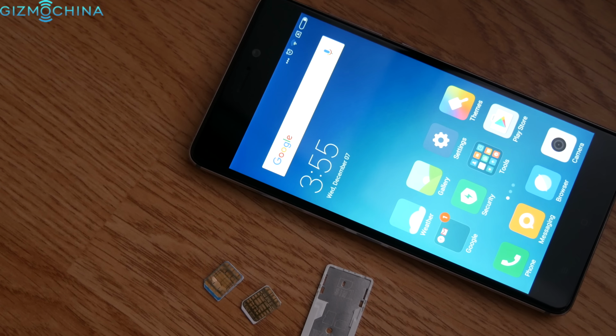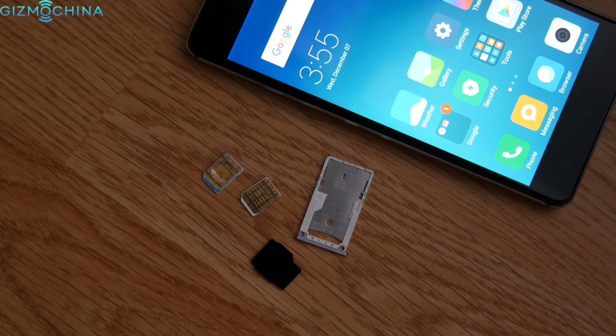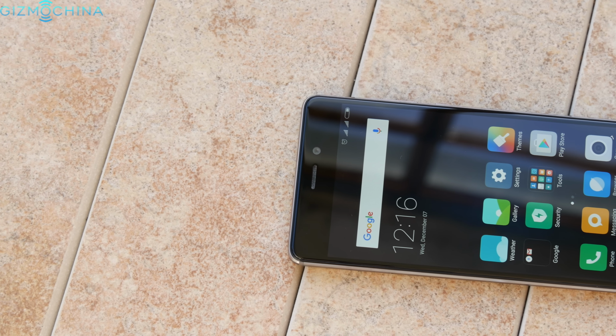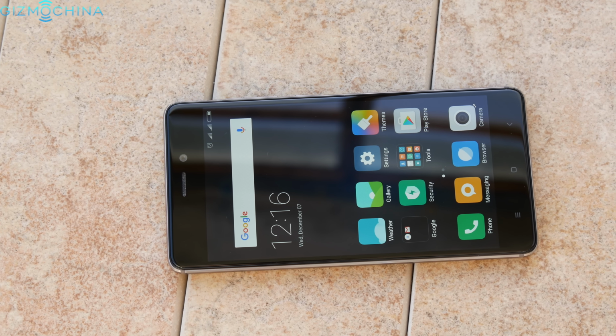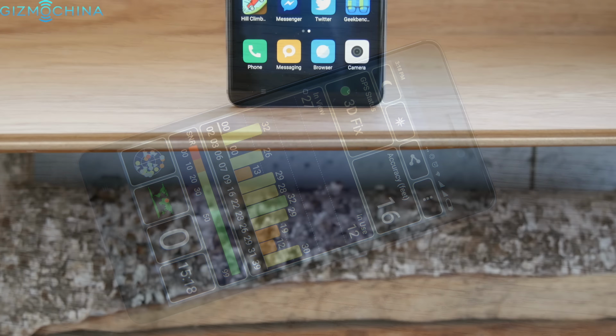As with most Xiaomi phones, the Redmi 4 ships with a dual SIM card tray that doubles as a microSD card slot. The call quality is okay, the GPS is actually very accurate, but I found that the Wi-Fi download speeds are a lot slower than usual. I hope Xiaomi will address this issue with future software updates.